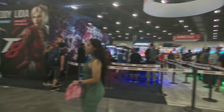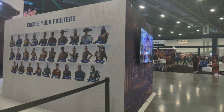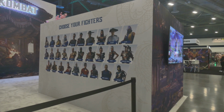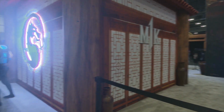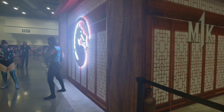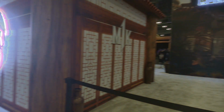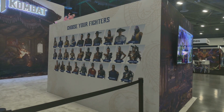It seems like all the big league people are here at this tournament right now. Let's move on to the next booth, though. From this point forward, you can see the Mortal Kombat booth. I can't unfortunately show everything due to WB scenarios, which is fair, but just to give you some insight, there's the Mortal Kombat booth, and there's also people behind me cosplaying as Katana Sub-Zero, which is really, really cool. Just to give you a little bit of a taste of what's going on over here.